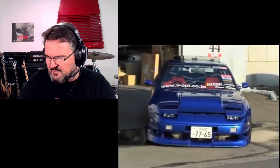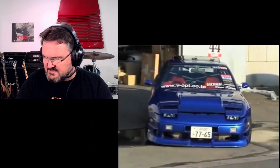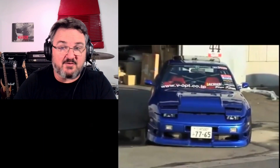ORC twin plate, Nismo LSD, K-Office suspension, which was super popular in drifting back then. It had 17-inch front and 18-inch rear TE37s. I wouldn't be very surprised to see someone set up a car the same way now, everything except the turbo, because they're not very common anymore.